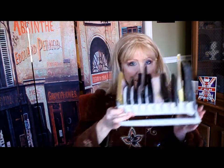I just thought I'd give you a little tour of my palettes and do the perfect palette tag. I think this is something that everybody's been doing, and I just haven't had my turn at it. First of all, I store my palettes in CD racks, record racks, business file folder racks, and that kind of helps a little bit.